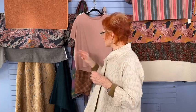What are the sizes for the Sterling? Extra small to XXL. I have on a medium today. This is a small, which I also wear, and I can also wear an extra small. So you can do that.